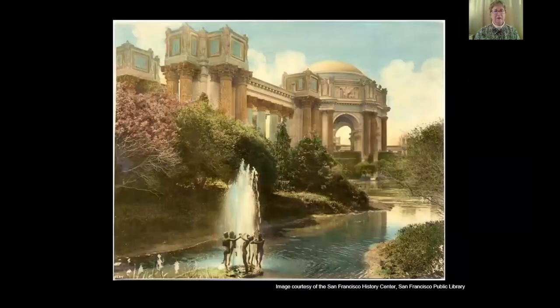So now we've arrived at the palace. This is a colorized version, beautiful. And we would not have this beyond stunning Maybeck creation if it was not for the relentless efforts of hundreds of people over decades. And one of those people was Phoebe Hearst. She's the one that founded the Palace Preservation League even before the fair was over. And there was really quite the campaign to save it.